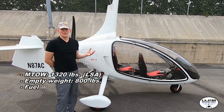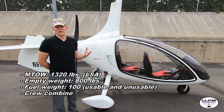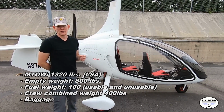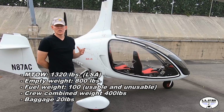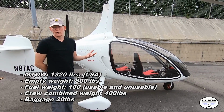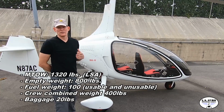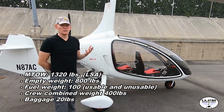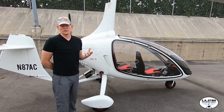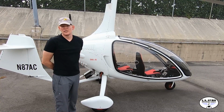The aircraft itself, the maximum takeoff weight is restricted with the light sport FAA restrictions to 1,320 pounds. The aircraft weighs empty 800 pounds. It has a useful load of 520 pounds with the 915 power plant. That equates to about 100 pounds for fuel, full fuel, two 200-pound individuals, and another 20 pounds of baggage, for a total of 1,320 pounds.